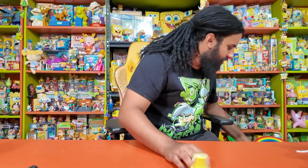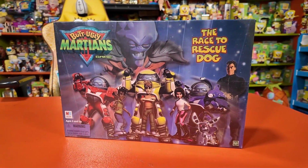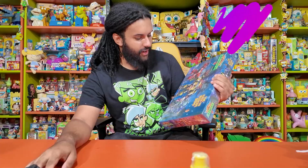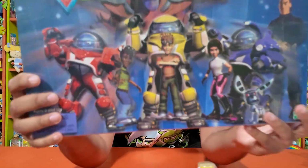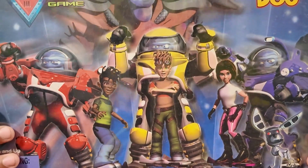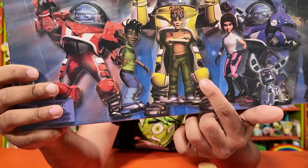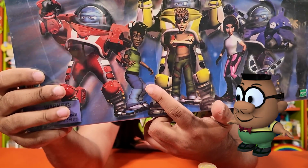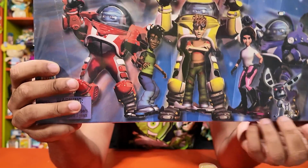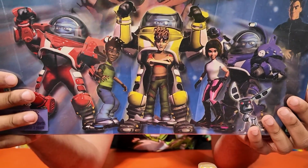And there's a Butt Ugly Martians board game, The Race to Rescue Dog. When I think dog, I think of Tom Kenny as one half of CatDog. All right, then there we go. We got the crew right there. Look at it. Got Beautiful Gorgeous from Jet Fusion. You got knockoff Timmy Turner. And then you got Arwen from Billy and Mandy. You got the wildest looking crew. But honestly, it doesn't look that bad.